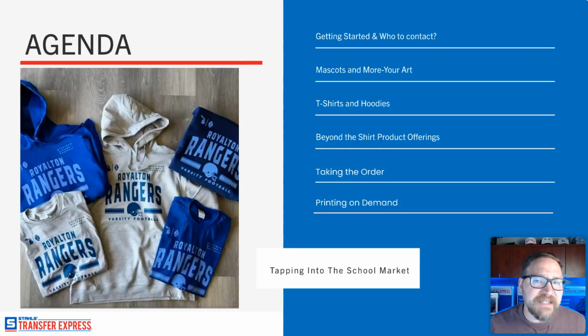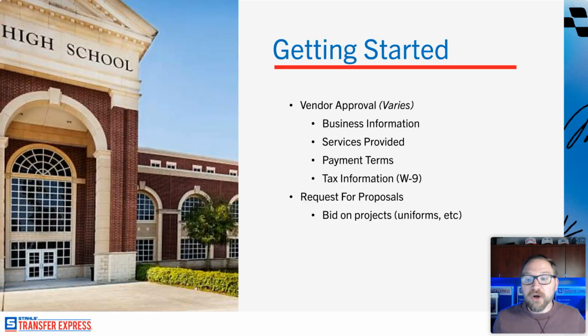Even if it was just blank tees, right? And I didn't put the design on the t-shirt until it sold. Well, guess what? I'd have a ton of blank t-shirts that I could print whatever else on, right? But I don't have that, right? So printing on demand reduces the risk of staging all that inventory up front and even the cost of all of that inventory up front. So yeah, that's how we're going to tap into the school market. Let's roll right on into it with our getting started.